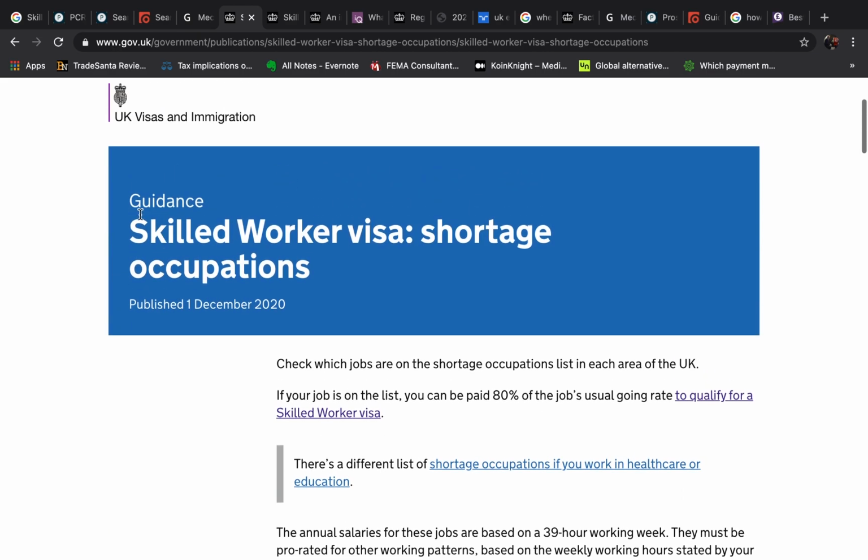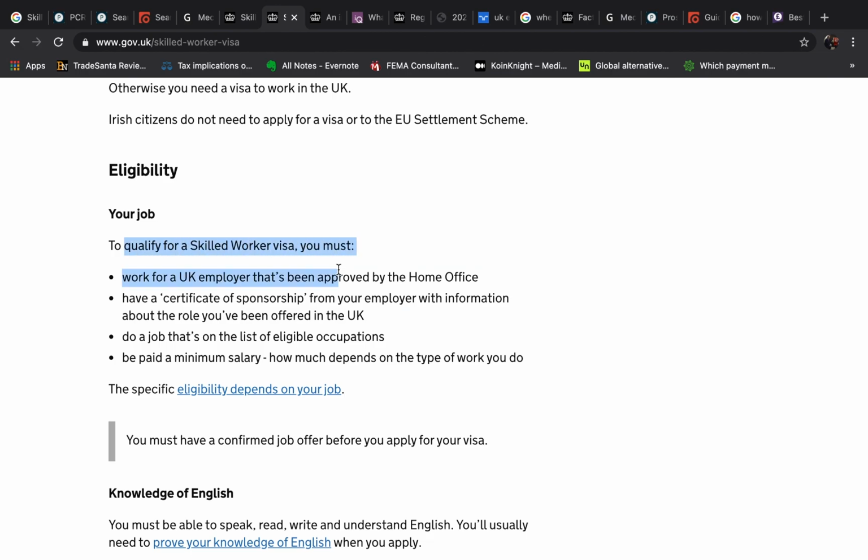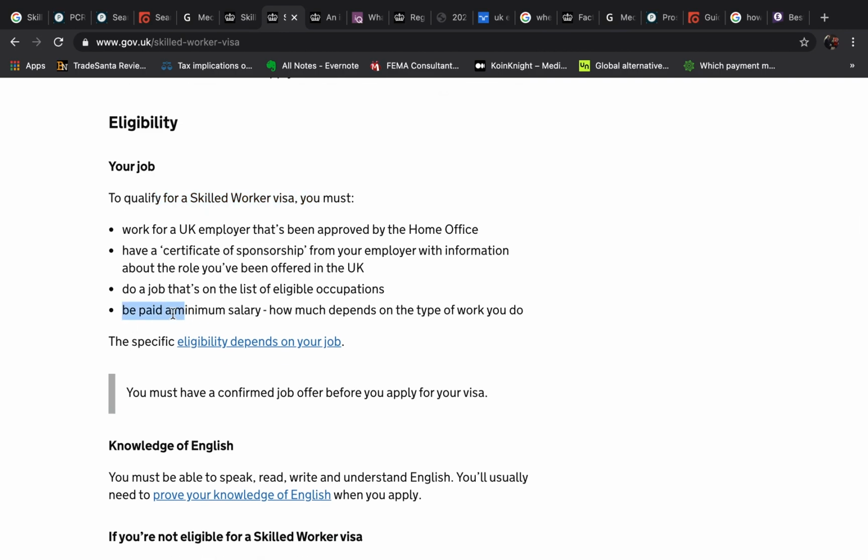So that's it. There are a couple of things you want to be aware of to get the skilled worker visa. This is the visa that you're going to get once you get the graduate job, because this is the one you need. This is a requirement. So we will just go through the eligibility, what you need to qualify for this skilled worker visa. So let's go one by one. I'm going to go from the bottom.